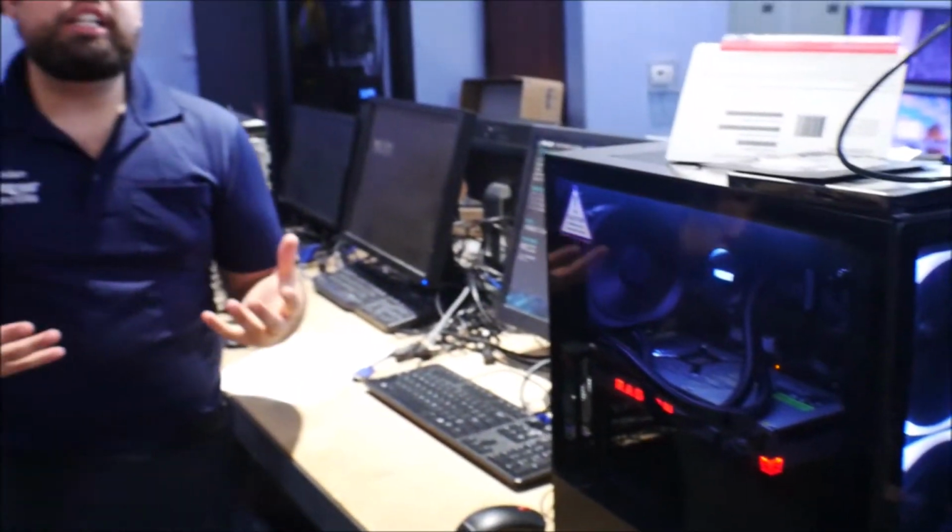So just letting you know, guys, if you have an old machine and you try to upgrade some components like the video card or even the RAM, when you're talking about old technology, it will not be compatible. So you may have to end up starting from scratch.